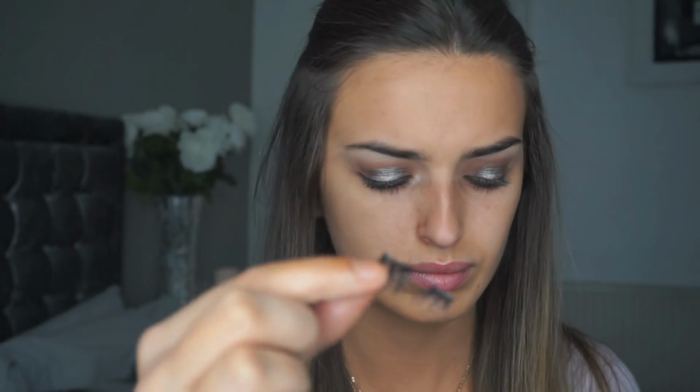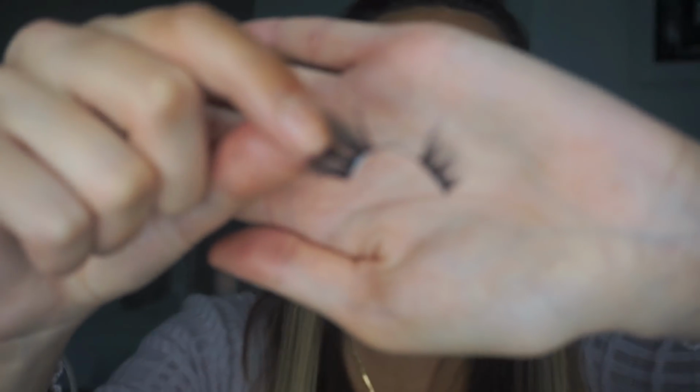Oh my god, I want to cry. Oh my god, I actually want to cry. I was so excited about these. I've just literally ruined everything. What am I gonna do? Oh fuck's sake, so this is now my lash. I'm gonna see if I can do some DIY and stick it back together. This is currently the lash situation that we've got going on.